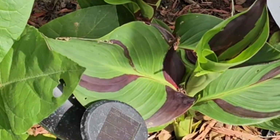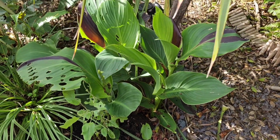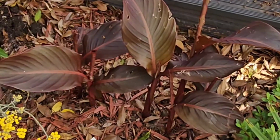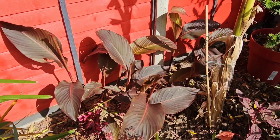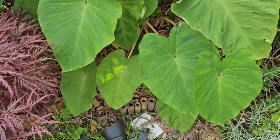By dividing your plants and moving them around the garden, especially if you're creating a new bed, it can really help to get some quickly established plants, and it really ties together the planting. This canna Russian Red grows about 7 foot tall by the end of the season, and I've got this in several places of the garden. It also has the most beautiful orange flowers.